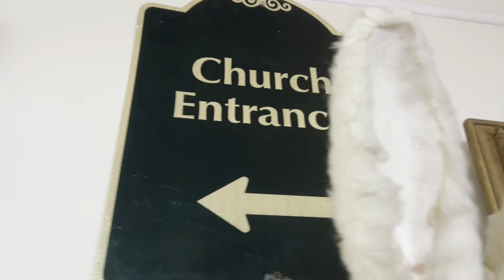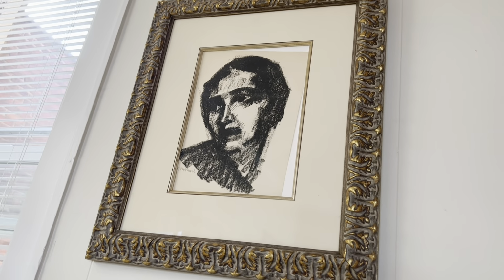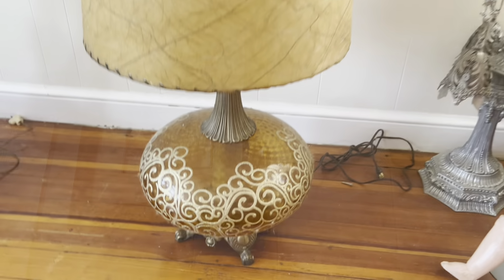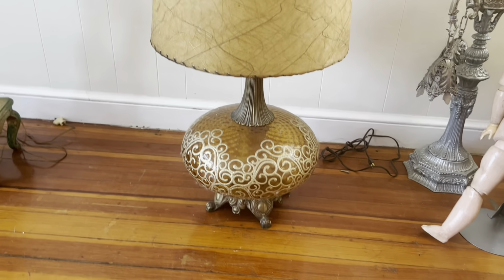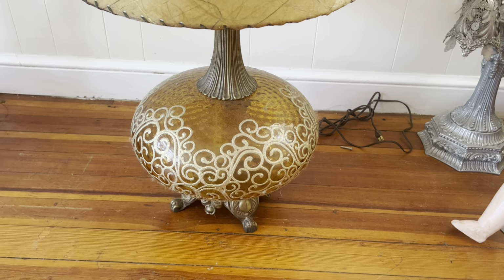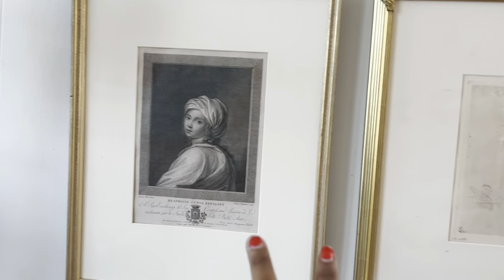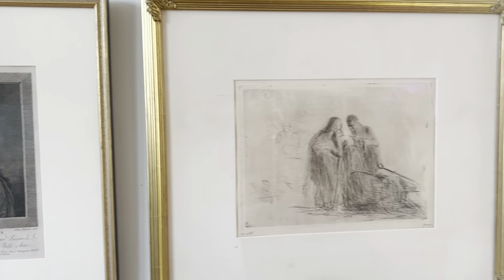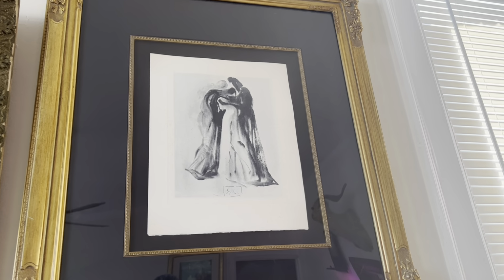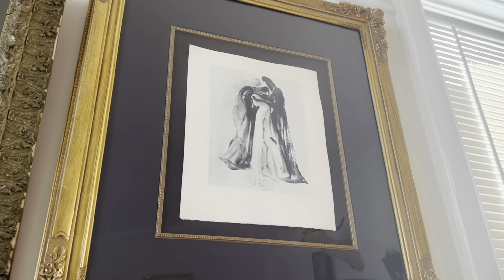Church sign. This is one of my favorites too, but somehow it seems to have gotten knocked in the frame. I'll have to get that looked at. This is probably one of my favorite lamps. It does need rewiring. There's just really happy memories with this non-working lamp. And then some more. These two were my mom's. And then this dolly I bought for myself. I got a pretty good deal on it. I got it at an auction.